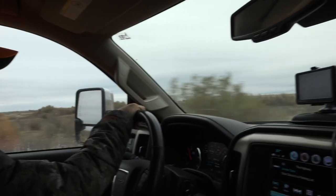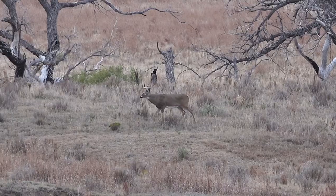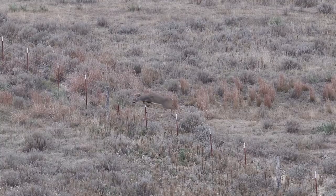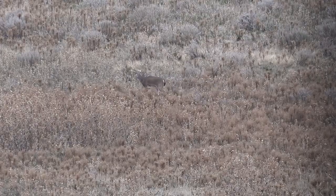The Oklahoma muzzleloader season falls the last part of October, which is sometimes really good. If you get good weather, the bucks are already feeling real rutty and they're still patternable. They haven't really left their home areas a lot. So if you've got pictures of them, you've got some good recon on them, usually you can get on them in a couple of days.